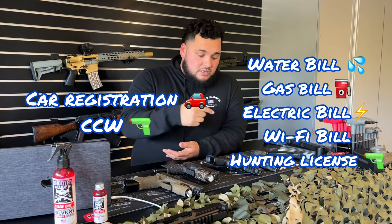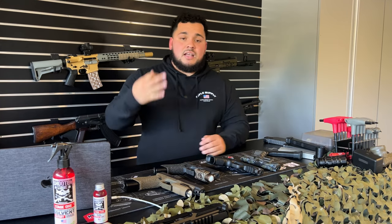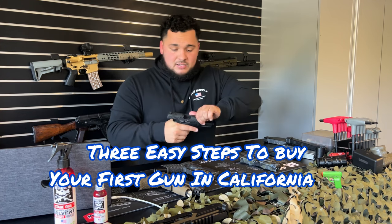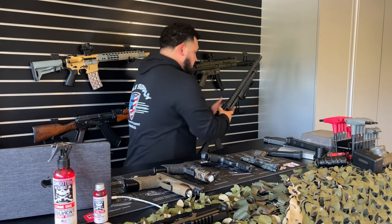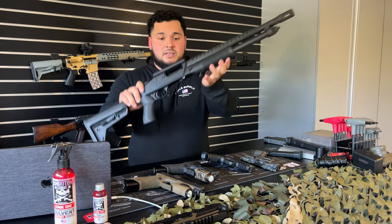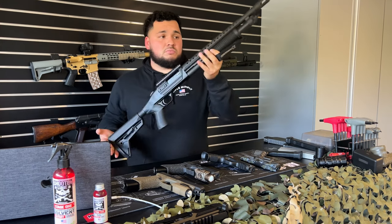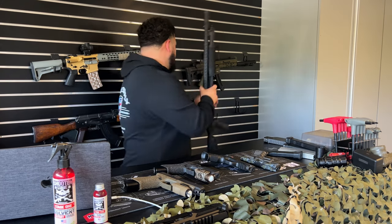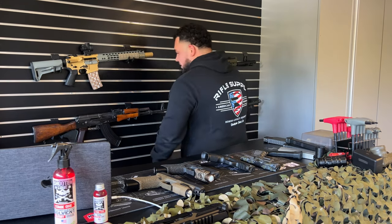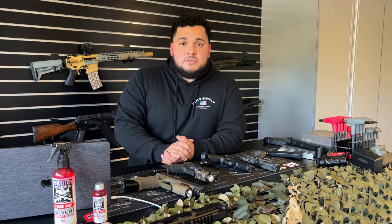Bring everything in your mail. Bring your car registration, water bill, gas bill, electric bill, everything. Wi-Fi bill, lease agreement, notarized. You're solid, right? That's the three easy steps. So you can buy a Franklin Armory CA320. Or if you're only going to buy one gun, get yourself a Mossberg 500 or Mossberg 590. Perfect home defense shotgun right there. Those three steps, you're buying this, right? You're solid. Or beyond the Scarface stuff, get an AK. You're good. That's the three easy steps, guys.